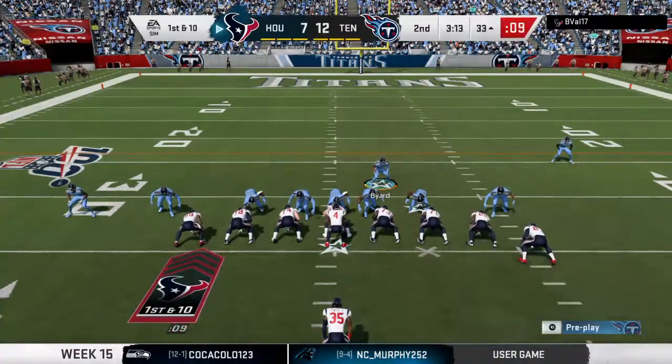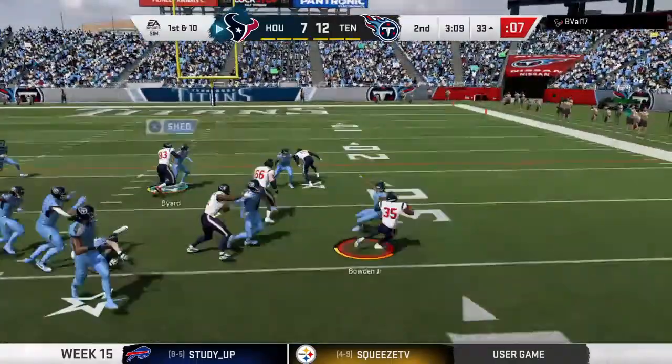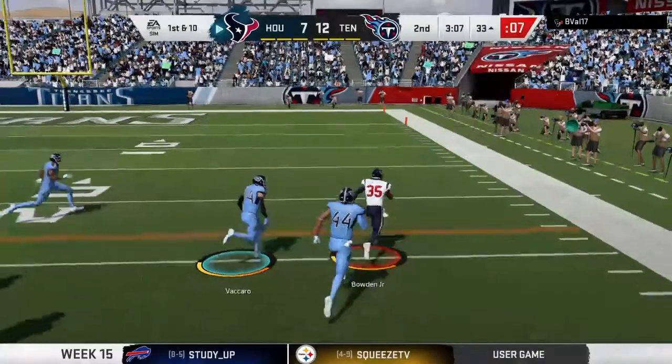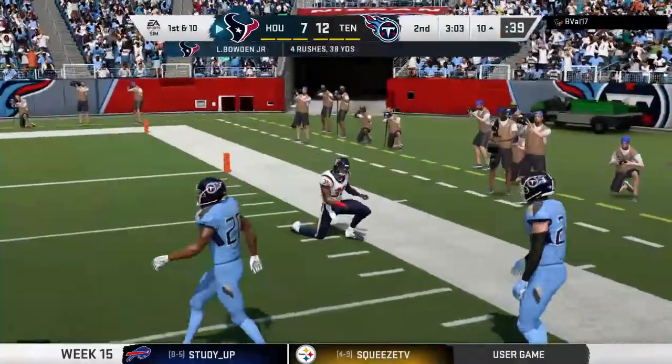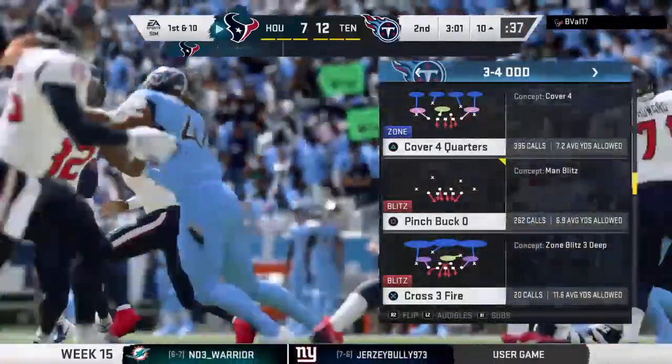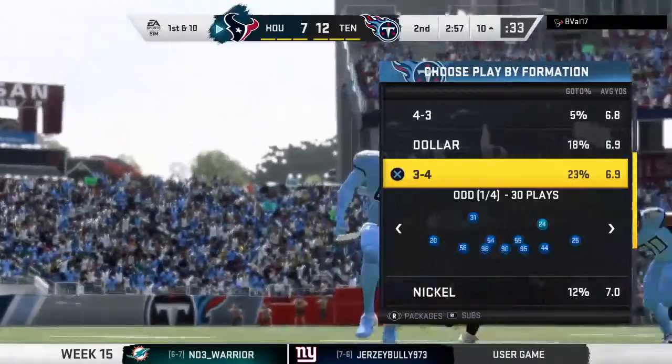Right back to him on first down. They'll get the first down more inside the 20. And he's going to get it all the way down to the 10-yard line. 23 yards on the pickup there and a first.